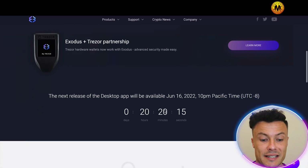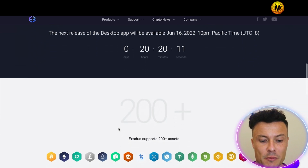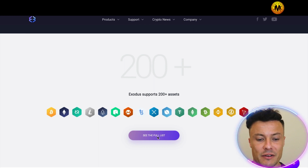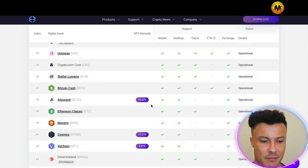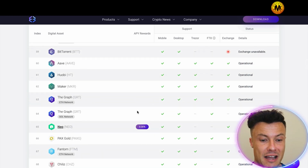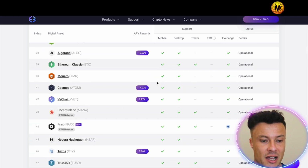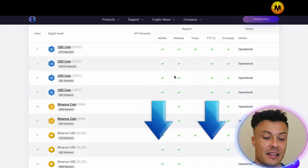Now what's cool, guys, is they're doing updates all the time. There's another app being released in just 20 hours' time, so there'll be even more functions available. You can see that Exodus supports over 200 different assets, so all your major cryptocurrencies can be found here. By clicking on seeing the full list, guys, you can see all of the different cryptos that are available. So pretty much all of the ones you're going to be holding are going to be available here, and some of them even have APY rewards available on them. You've got Tezos, VeChain, Cosmos, etc. So lots of different things you can come and check out in the link down below.